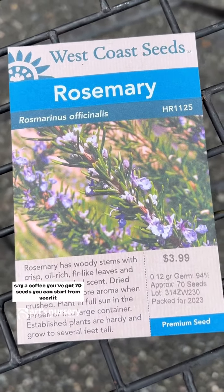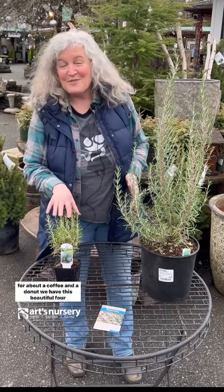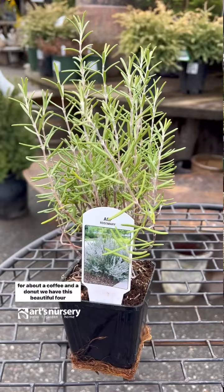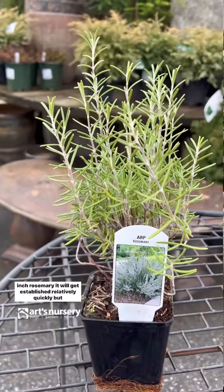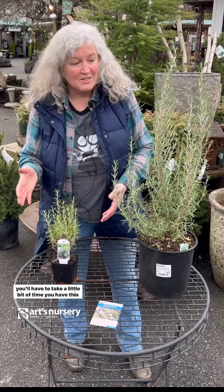You can start from seed. It will take a long time. You'll get the maximum number of plants. For about a coffee and a donut, we have this beautiful 4-inch rosemary. It will get established relatively quickly, but you'll have to take a little bit of time.